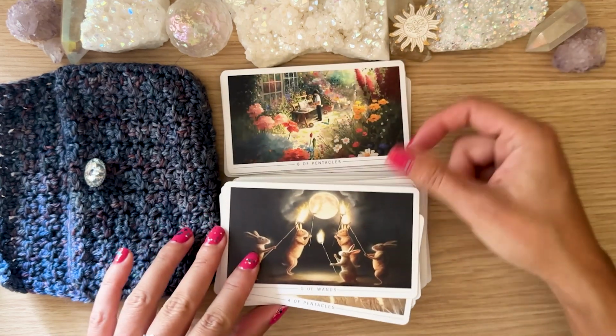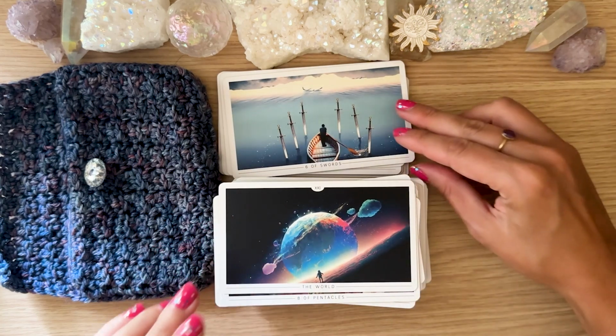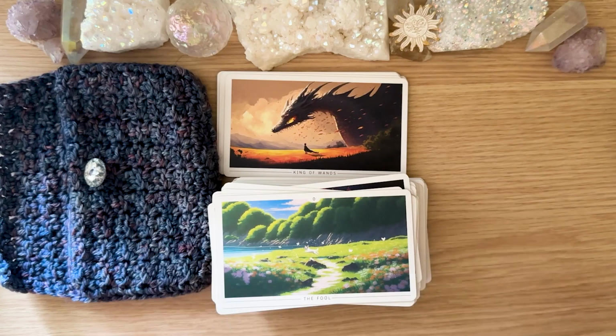But yeah, the quality is fantastic. And I'm excited every time I use it. So absolutely adore this deck. And it is the Heartscape Tarot.